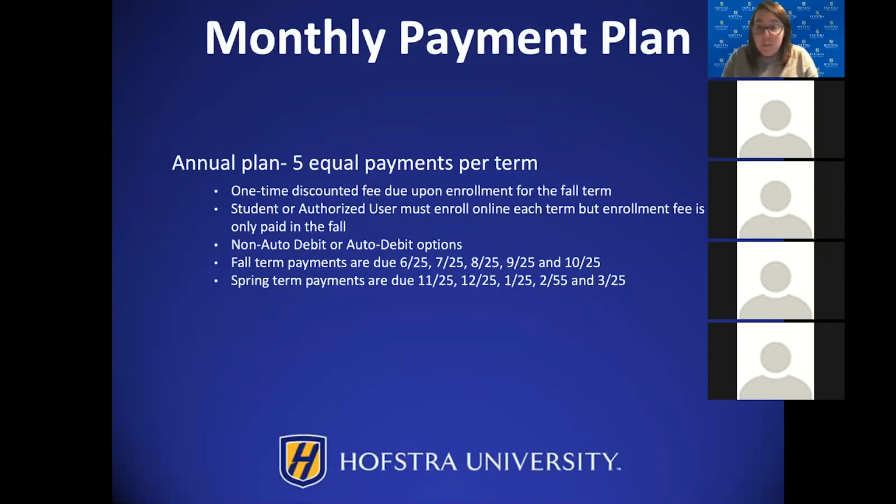You can enroll in a payment plan as either an auto debit or non-auto debit option. The auto debit would automatically take the payment each month. Non-auto debit would mean you would make the payment each month. There is a one-time enrollment fee that is due each semester in the beginning of the fall semester and in the beginning of the spring semester.